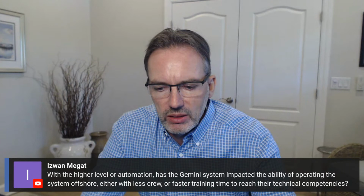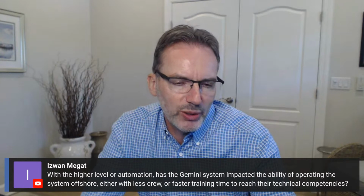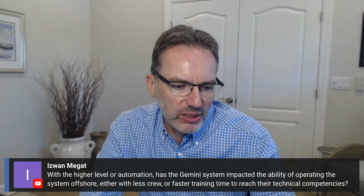Yeah, so the supervised autonomy mode that we described really does enable anybody to operate Gemini. We have done onshore demonstrations with customers, employees, executive management, and anybody can sit at the control console and acquire a tool and insert that tool and perform an intervention operation. So absolutely, it greatly optimizes the ability to work with a multitude of people who can now operate the ROV system.